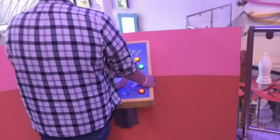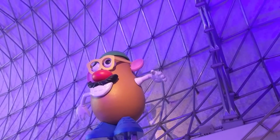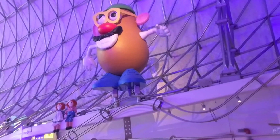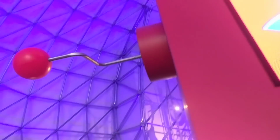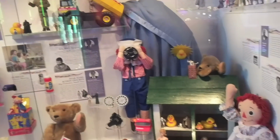Now here's Nintendo actually manipulating this giant Mr. Potato Head. Pushes a button, something happens. See if we can put that lazy eye back to work here. Jesus, it's an information overload. My kids would love it here.